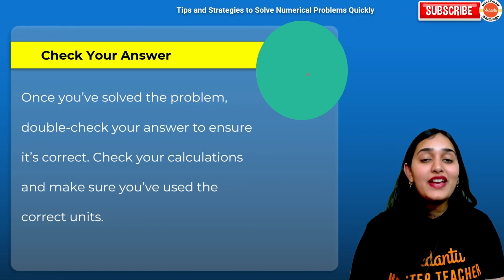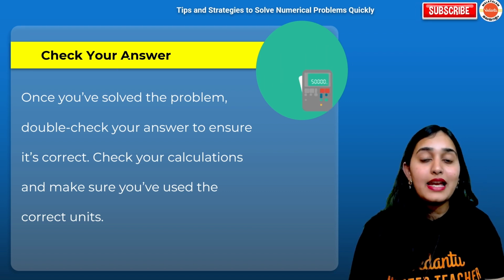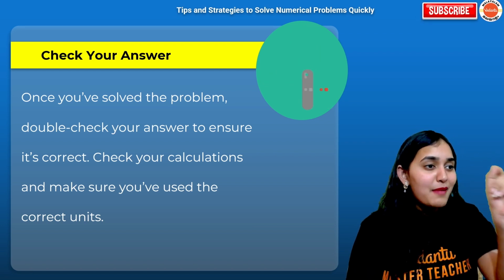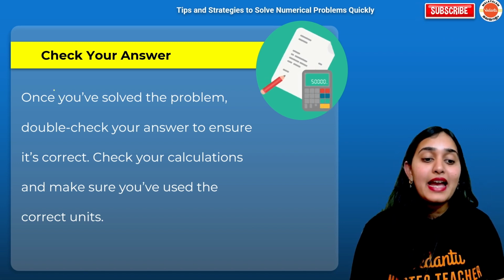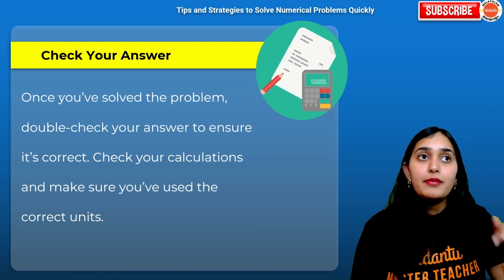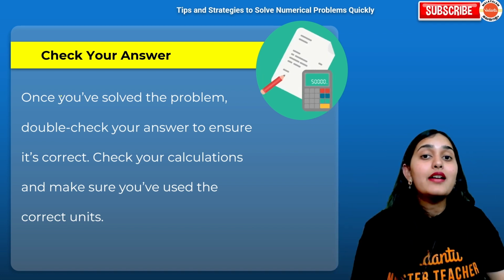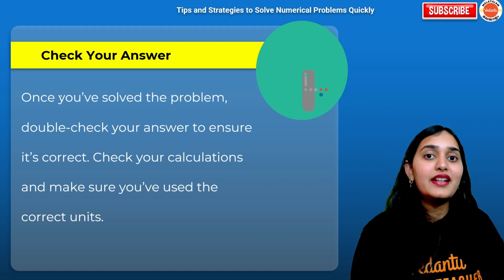Next, always cross-check your answer, especially in the chapters like matrices, determinants, which have so much important calculation going on. Every step, every calculation is so complex. So at that time, keep cross-checking the line you have written. Because if you make a mistake in one line, the next statement will be wrong. Again, the whole answer will be wrong. So entire time will be wasted, marks will be wasted. It will result in negative marking.